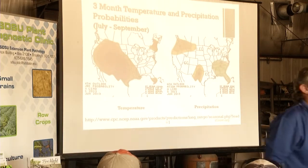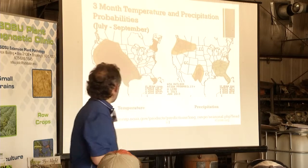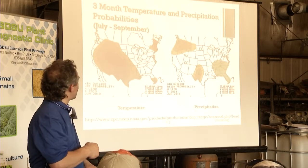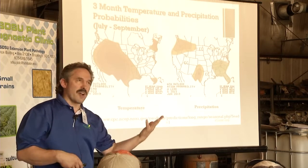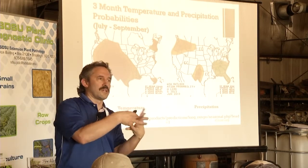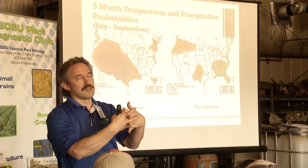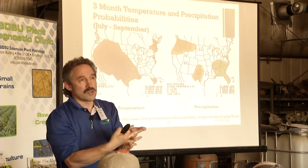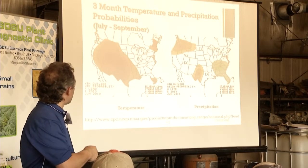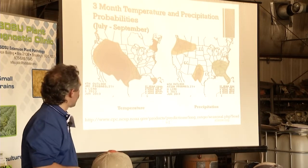And then I mentioned the 90-day, which is July through September. You see we have a little better chance of warmer than average in the southwestern part of the state. The drier part of the state, as we get into the drier part of the season, there is a very strong relationship in the plains between how wet or dry you are and what your temperature is like. So that's really one of the big drivers, along with that ridge setting up over here.